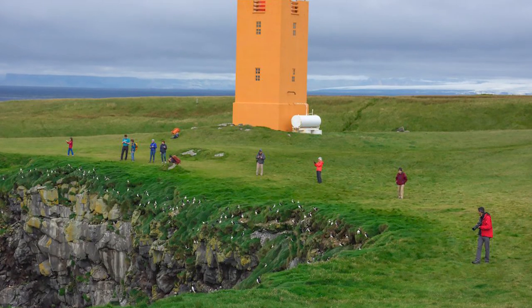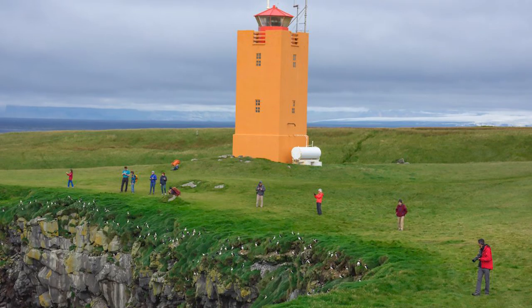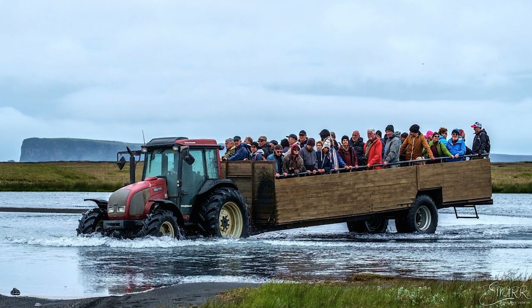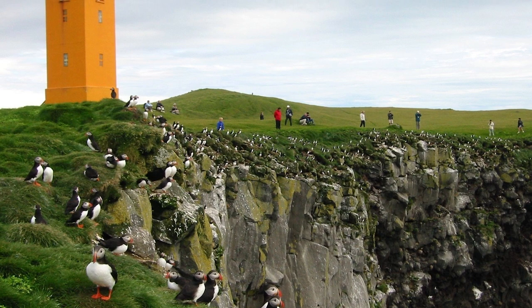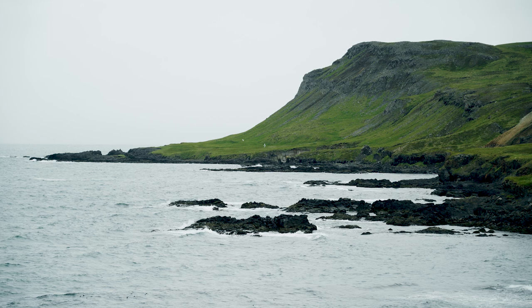The tours involve a drive in a specially equipped vehicle, a tractor or some kind of bus, that's going to take you out to the puffins, and then you'll need to do a short hike to the top of the cliff. From there, you're going to be able to see lots of birds over a panoramic view of the beautiful coastline of Iceland.